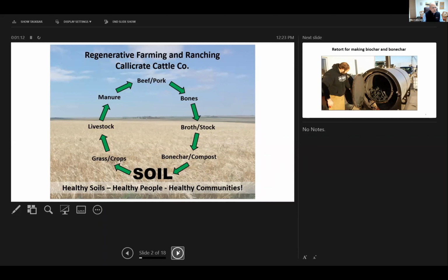And Darren asked the question, well, what are you doing with your bones? And I said, well, we don't know. We haven't really figured it out yet. We're composting them in with the slaughter waste, but at the end, we still have bones that didn't fully compost. He says, well, you should look into maybe charring those bones or cooking those bones. And he had a person in Mexico that had done it.